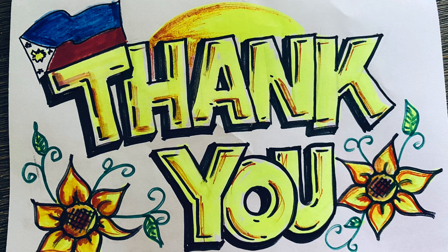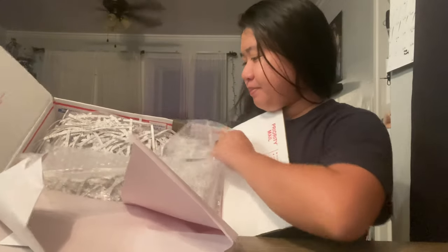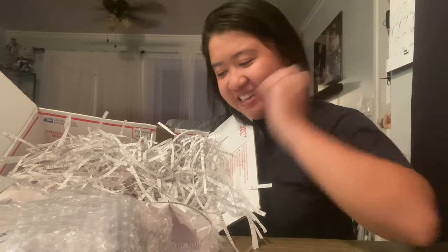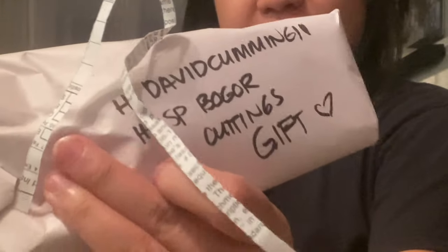Okay, I finally opened it. Came with this really beautiful thank you note, and I really appreciate this so much. Thank you. So it has this paper, and then some bubble wrap. But it has a bunch of shredded paper in there too. Oh my gosh, I love her packaging. Oh! She got me gifts. So it's a David Kuminki and SP Bogor cuttings. Thank you so much, Jerida.